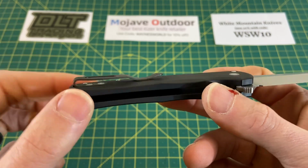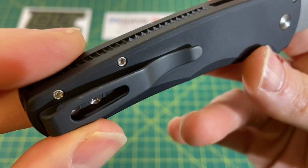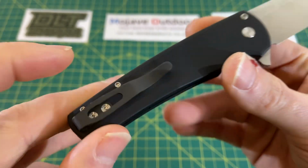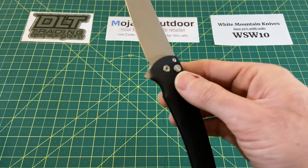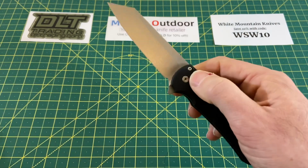Love that fully recessed clip. Love the length of the clip, the appearance of it. It's so good. I wish I wouldn't have caught it on every corner I walked by, otherwise it would look even better. But hey, they're knives, guys. You're supposed to carry them. You're supposed to use them, and they're going to have a little love marks on them. That's just part of the game.